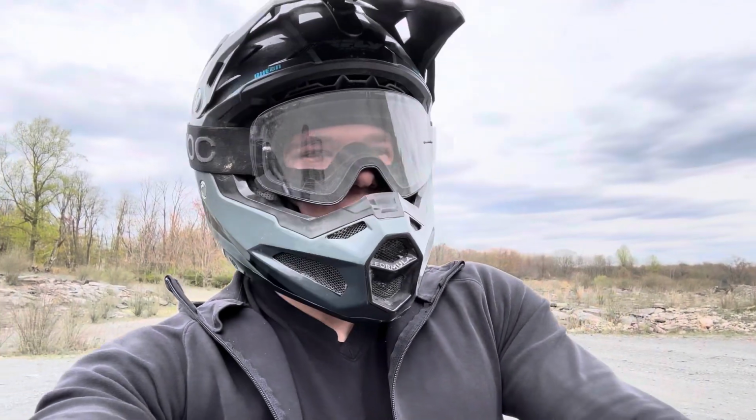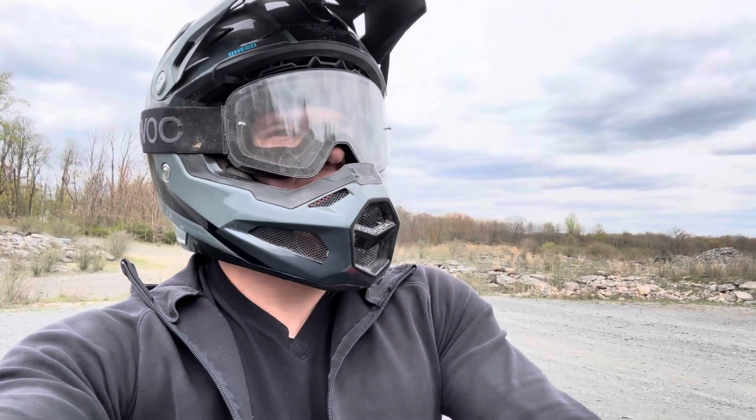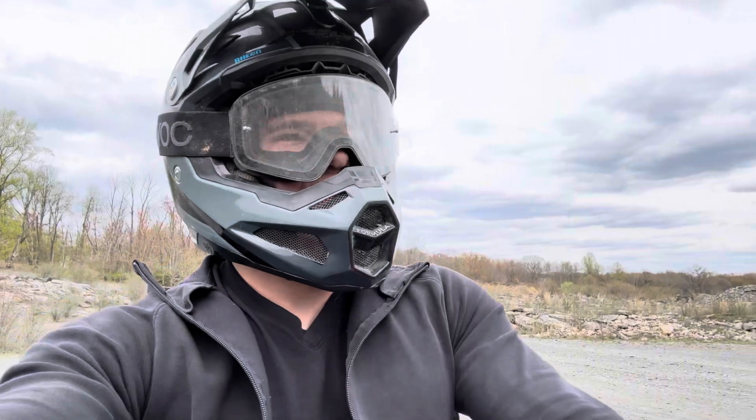We're going to get a couple more shots of this and get some more riding in, and that'll be that. But this has been a good comparison for sure, to finally just get out and test them both back to back in a space where there's nothing going on and you can just feel the bike.